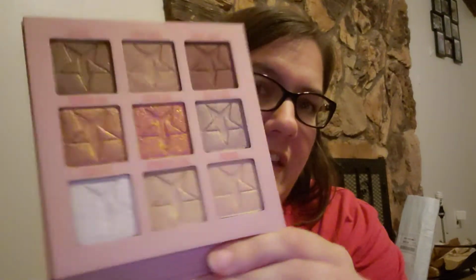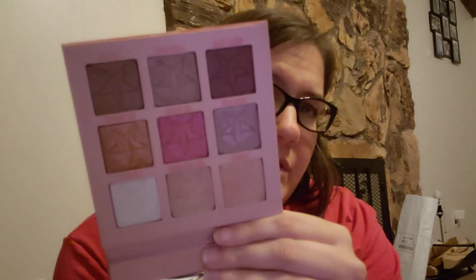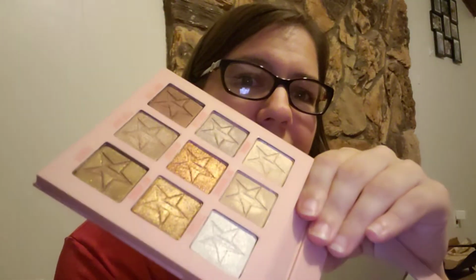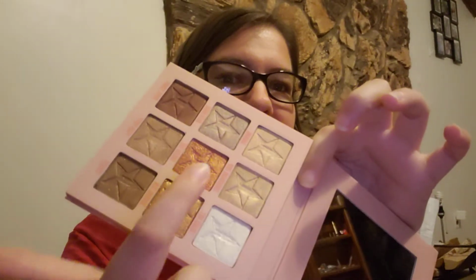I know the first batch of this mini palette, something went wrong and the colors weren't pigmented, but this is not that. He's fixed it, and now it's just beautiful and gorgeous. And again, it's an all shimmer palette. I'm trying to hold it in such a way that the light catches all of them, but some of them are a little bit more impactful than others, like these two right here. They're catching all the light.